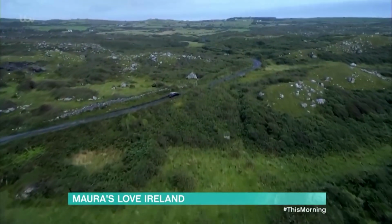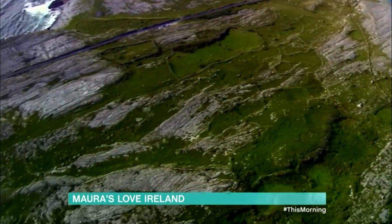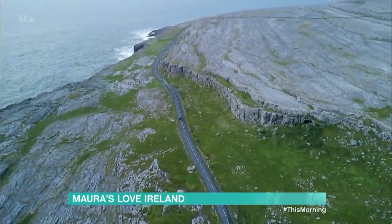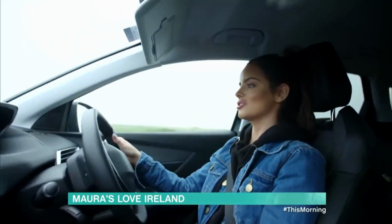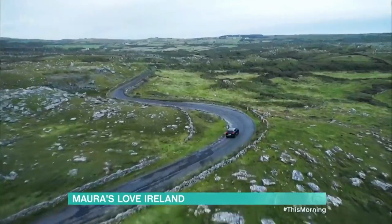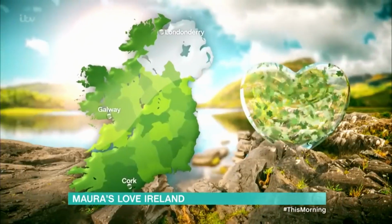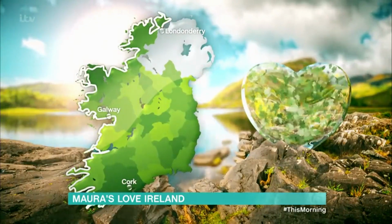Stretching down the entire western coast of the country, from the northern headlands to the Haven coast in the south, the Wild Atlantic Way is a stunning coastal road that showcases some of the finest scenery Ireland has to offer. It's actually really nice to drive around and explore Ireland. I've actually missed driving the back roads. It's a good job I love driving, as I've got 2,500 kilometres to cover on the Wild Atlantic Way.